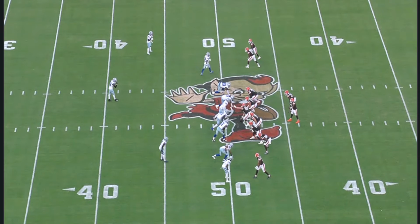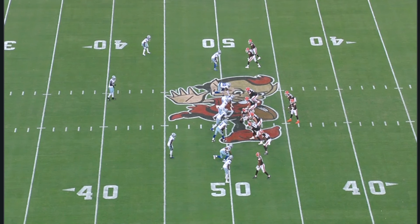Now, this play, I will play at full speed because this was golly. The very first thing that stands out, right? You'll see Zim using that double A gap mug to show, right? So he has everyone lined up on the line of scrimmage. 1, 2, 3, 4, 5, 6. So he's showing that everyone's coming.